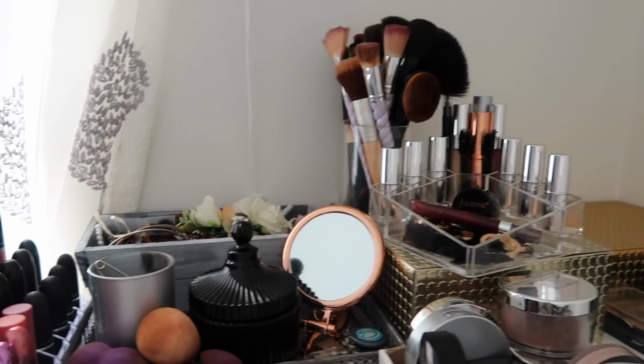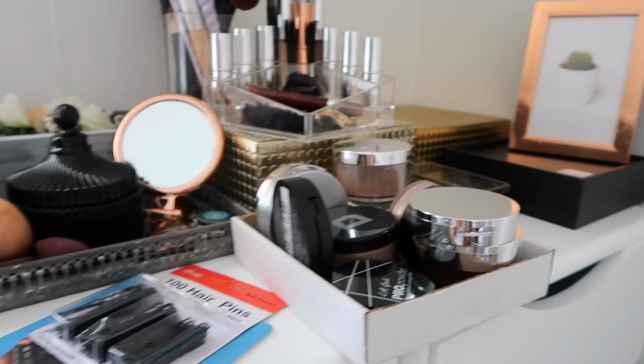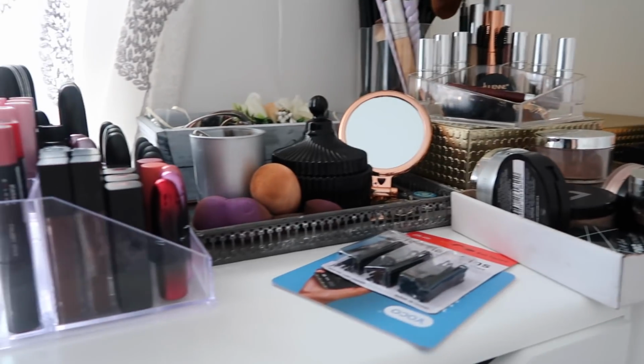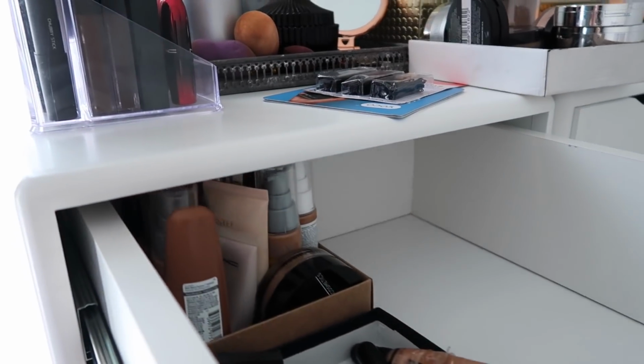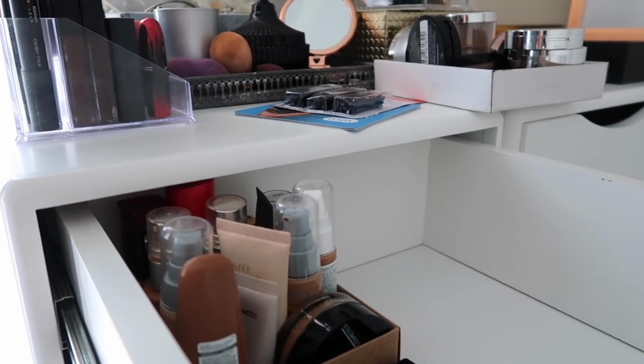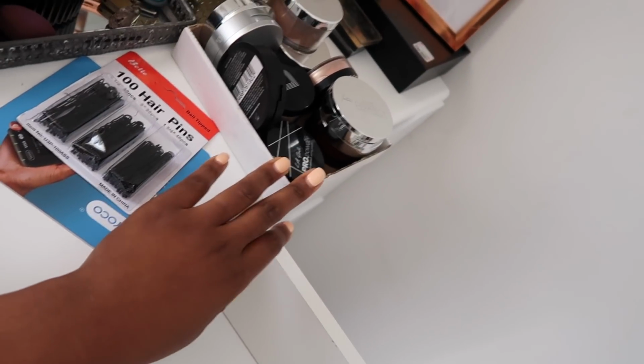Morning loves, it's the next day and I am very happy with the progress. Okay, right now it looks a little messy. Let me show you what it looks like. So far so good. What I've done is pack most of my makeup out. I'm still looking for a few eyebrow products. I have no idea where I placed them. So in here I have my foundations, my concealers, and of course I'm gonna plonk my powders in here as well.